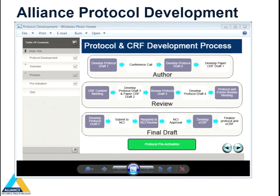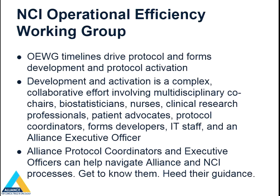So Alliance protocol development is quick. It is focused and concentrated and front-loaded. And so your attention and the attention of your co-chairs and the attention of your statisticians and your correlative co-chairs or your health outcomes colleagues needs to be upfront and invested so we can get a mature draft of the protocol to the NCI and get it approved so that other things can occur as well. Case report form development and IRB approval.